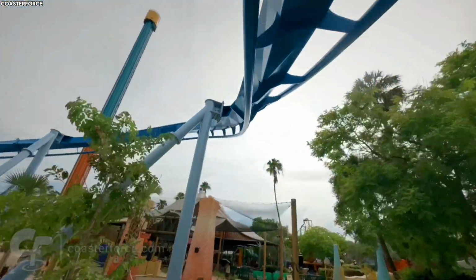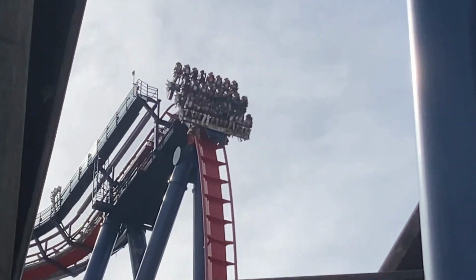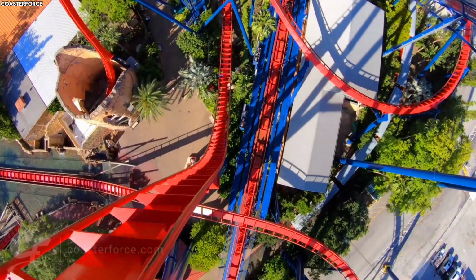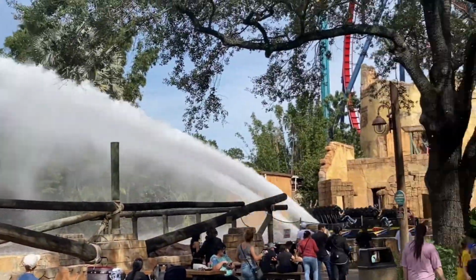Now this is where the hot takes come into play. I decided to place SheiKra at number 6. This is my least favorite B&M at Busch Gardens. This just didn't really do it for me. The first drop in the back had some great yanks, so did the drop in the tunnel. That part surprised me. I also liked the splashdown as the cherry on top.